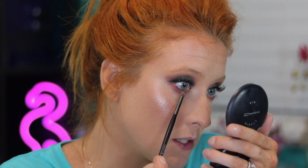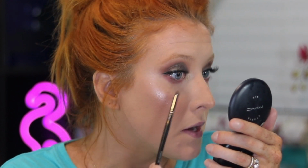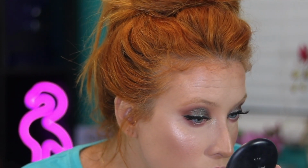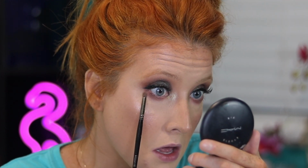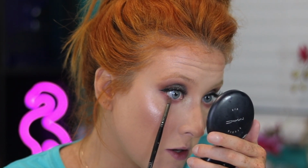See, I think this is the one where you're supposed to use a glitter glue, because it's literally like a pressed glitter. Actually, screw it. Let's just rub it all over my lower lash line. Kind of gives those Euphoria vibes. Kind of going in with a little bit of that gold.